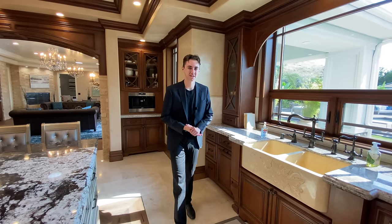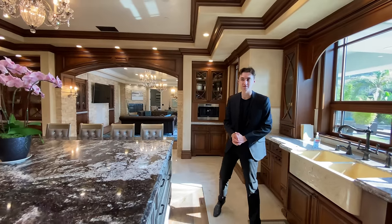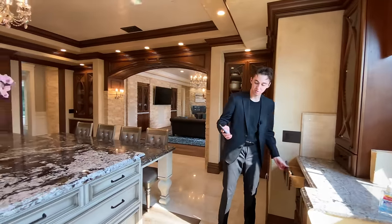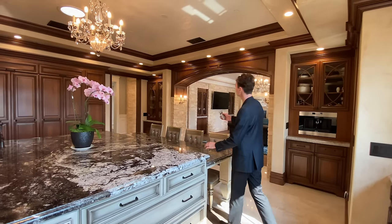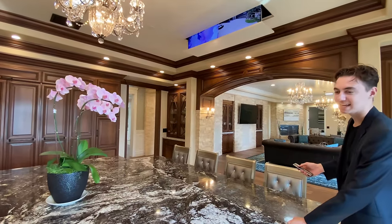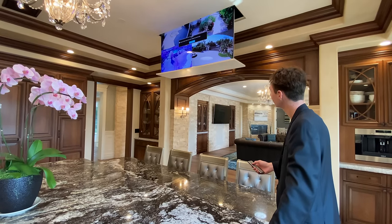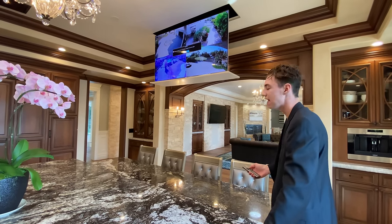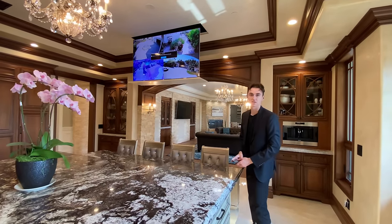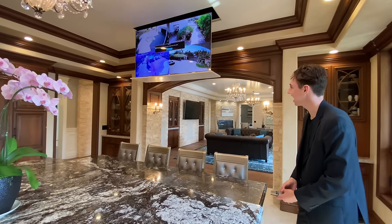Another amazing feature about this kitchen that you guys might not have noticed, that there's actually a drop-down TV that actually comes down from that ceiling. So let me go ahead and show you what I'm talking about. Got your remote right here. Guys, just take a look at this, ready? That is amazing. Look at that, guys. That is incredible. So if you guys didn't want to walk over to your informal living space to watch TV, you could just watch it in your kitchen. That is insane, guys.